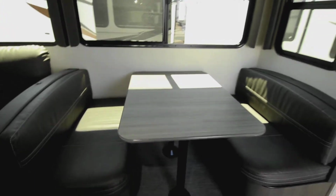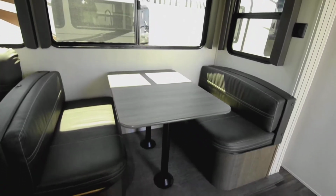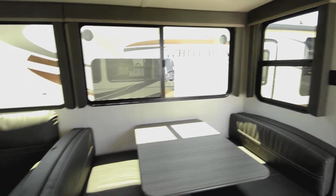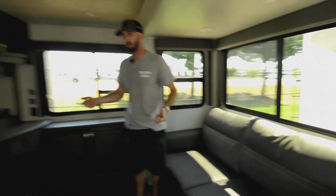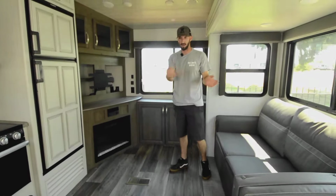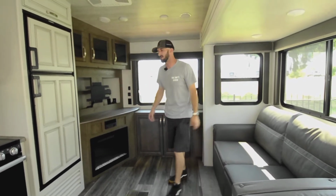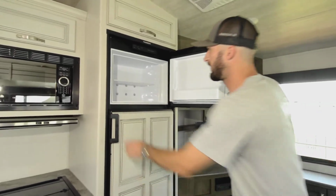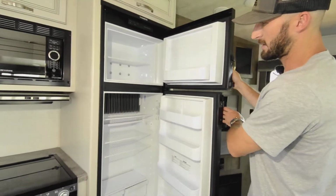So just between these two, you're sleeping 4 down here and 2 up top. So a family of 6 will sleep comfortably in here, and a ton of walking space. So if you do have 6 people in here, you're not getting in each other's way just because you're in the kitchen. You know, getting to the dinette, you have ample space in here. So really nicely set up there. It's a Dometic 2-way fridge, about 5 cubic foot, gas and electric.